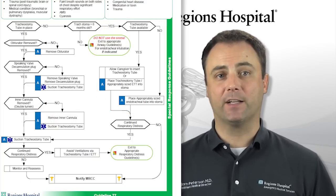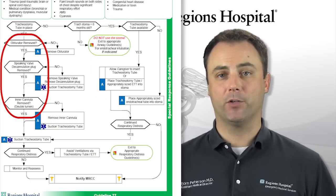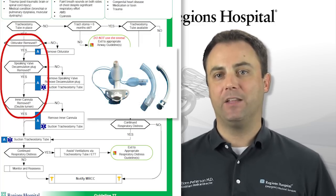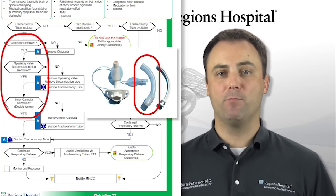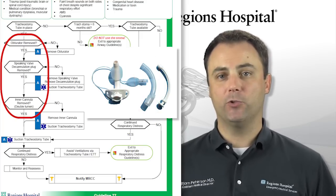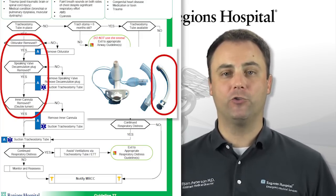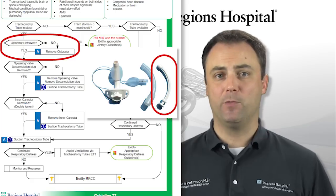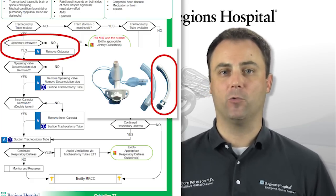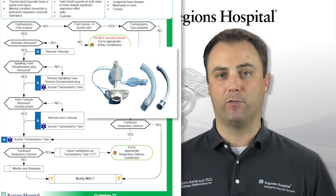If the trach is intact, check to make sure the appropriate parts are in place. Most trach tubes are double lumen, meaning there is an inner cannula which can be removed to facilitate cleaning of the tracheostomy. There is also an obturator, which is used when the trach is inserted. This should be removed immediately as it occludes the tube. This should never be present when you arrive on scene, but it is something to check for.